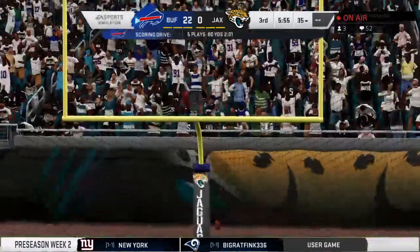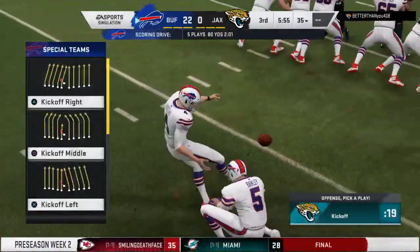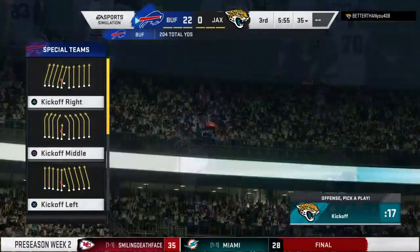Third time's the charm on the extra point as he gets this one to go. And the decision to just kick the extra point winds up successful.